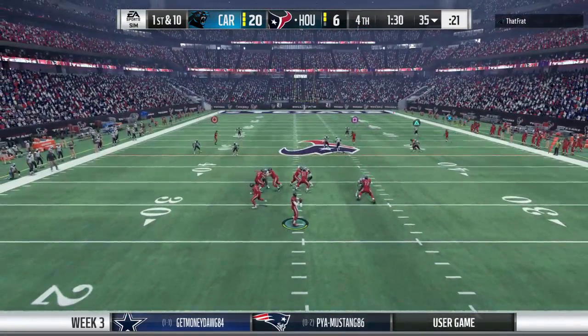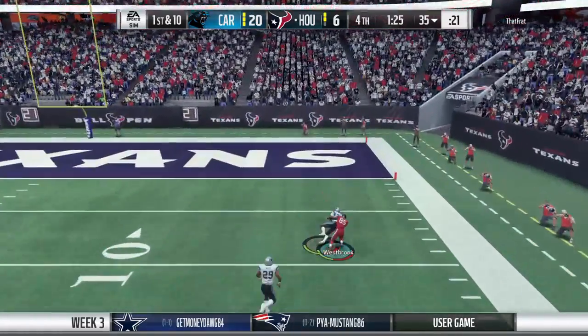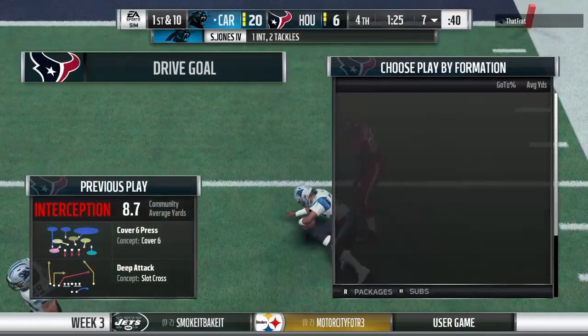Out of the gun, Watson. He's going to let it fly. And this is intercepted, and that should do it. Picked off by Sidney Jones.